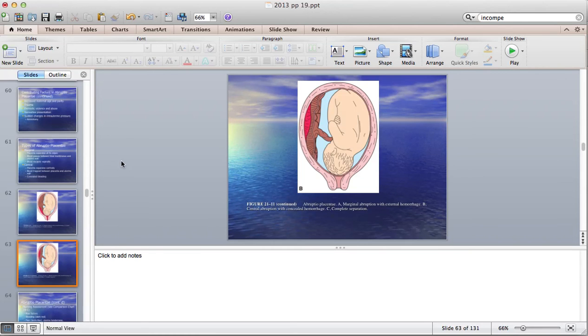hypofibrinogenemia, again, she's not going to have a lot of fibrinogen. A ruptured uterus from overdistension if she's bleeding into her uterus. And then she could also have fatal hemorrhagic shock.